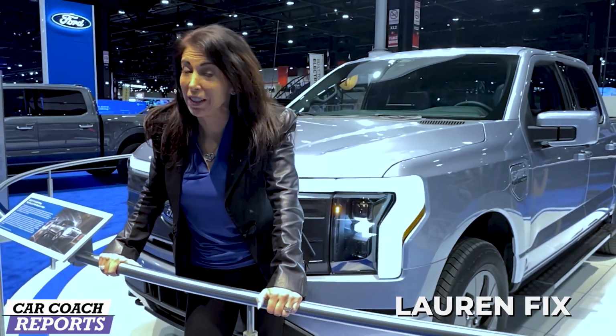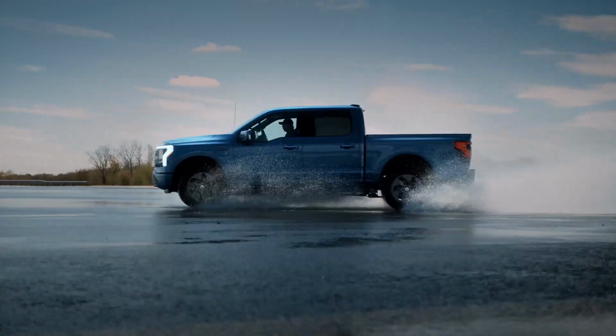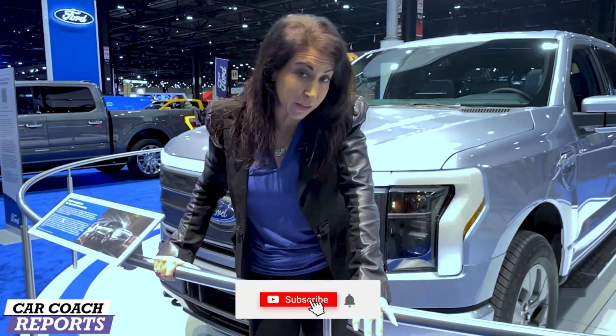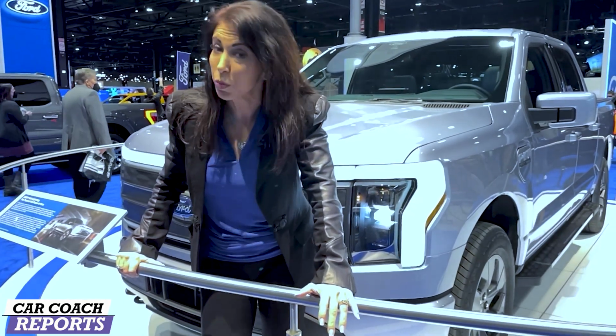I'm Lauren Fix. Today we're here at the Chicago Auto Show, and behind me is the 2022 Ford Lightning F-150. This has had a lot of buzz, pardon the pun. You know, 300 miles of charging on a F-Series truck is pretty good. Now this is the fastest truck available. 0 to 60 is even faster than a Raptor. It's under 4 seconds. That's pretty impressive.